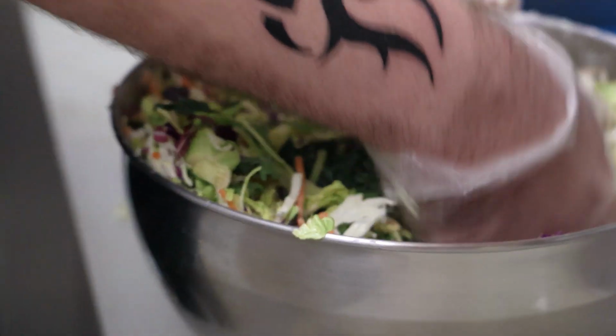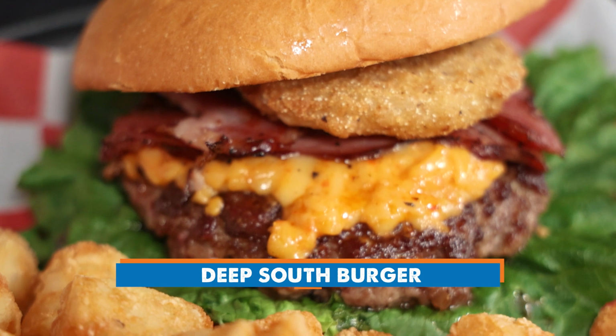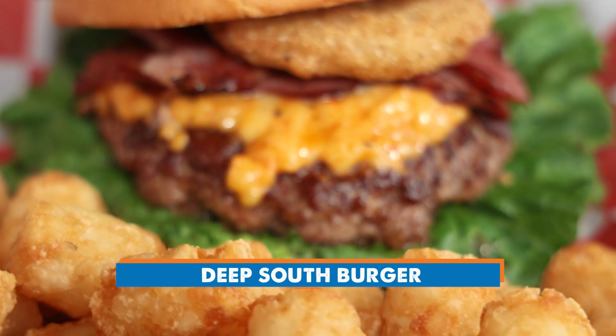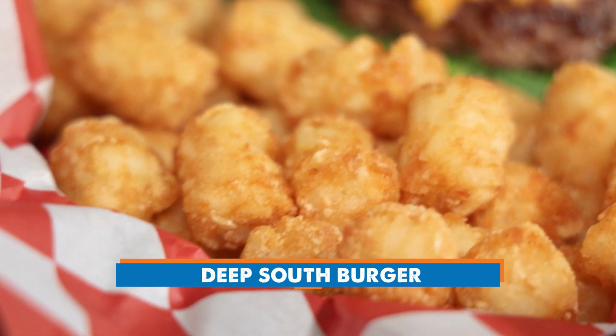Love it. And now, I'm not touching this one because that burger has been set aside. Someone else gets to eat that. Let's go to this one here, and I am a tot junkie, so I'm going to eat a tot. What's the next burger? We have our Deep South, which has, of course, our pimento cheese, our hand-cut bacon, and fried green tomato. All right, this one I will. I don't think anyone claimed this one. You said pimento, so I'm going to have to try this one.